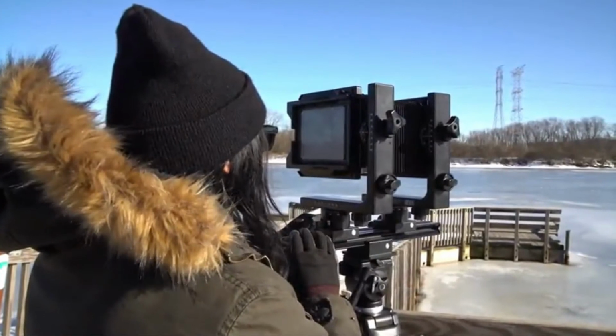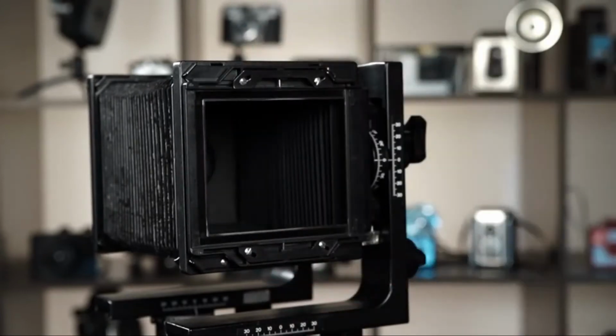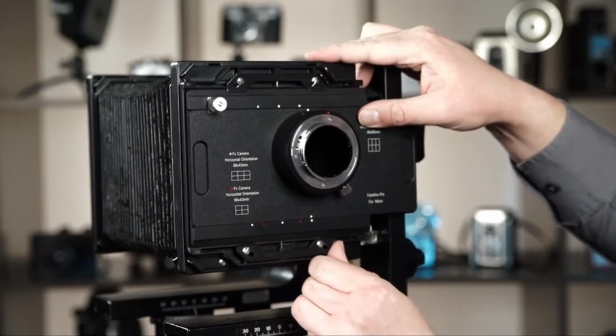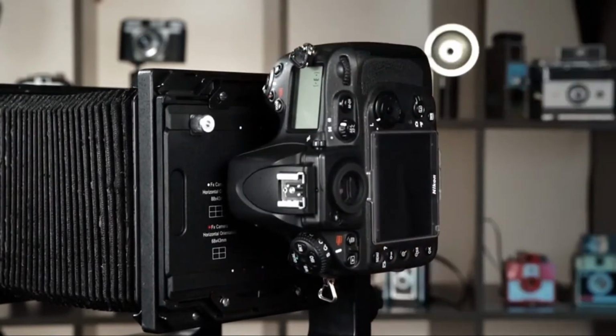Start by composing your shot on your 4x5 camera's ground glass. Then remove the ground glass from the camera's graph lock back. Slide the PhotoDiox 4x5 adapter into the Graph-Lock back, with the printed text right side up, and lock it into place. Then just mount your camera on the back of the adapter.